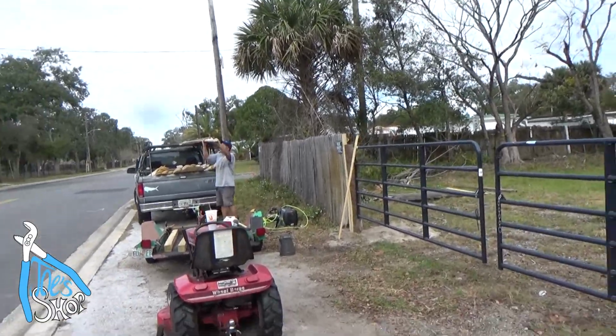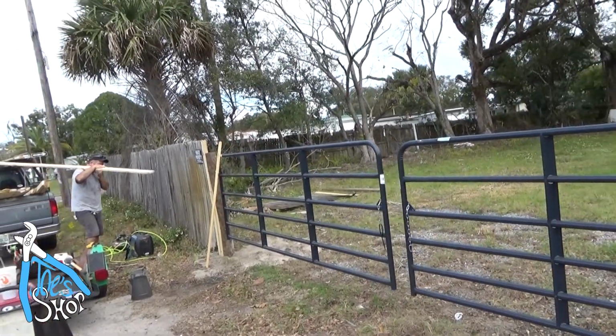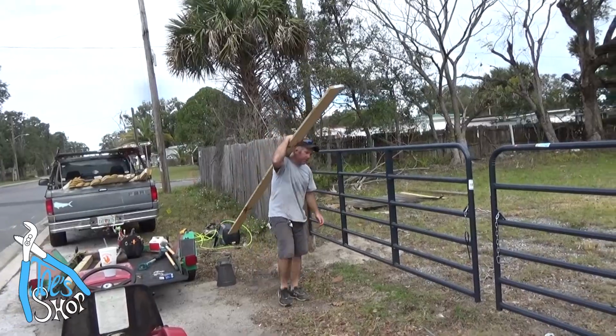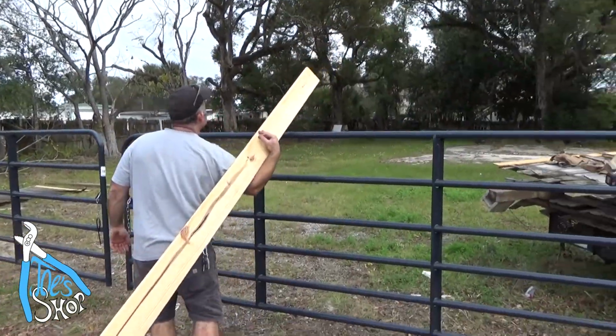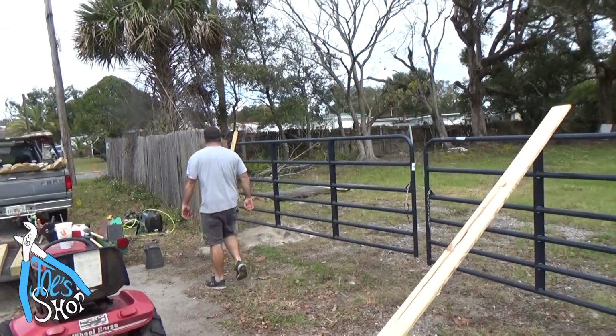So now that we have these cattle gates up, we got the 1x6. They didn't sell 1x4x12s. We'll put those up as furring strips, strap them to the back, and then continue the fence along the front. It'll be interesting to see how much this weighs everything down. We'll just try to account for it as we build.